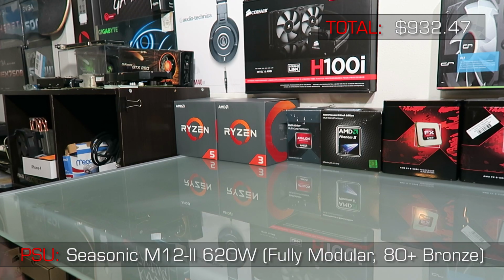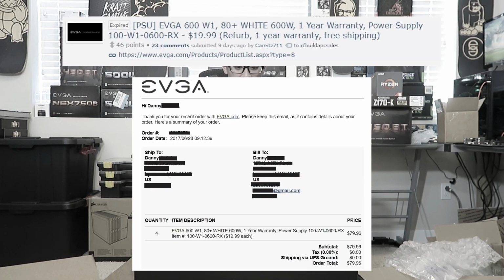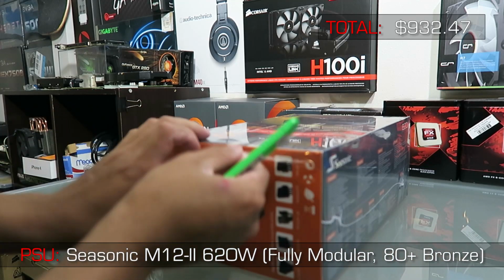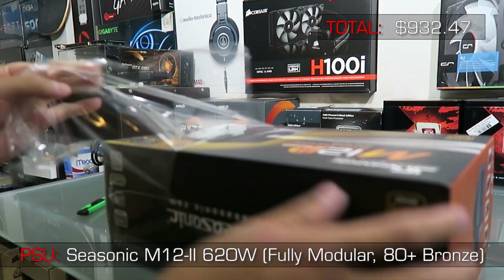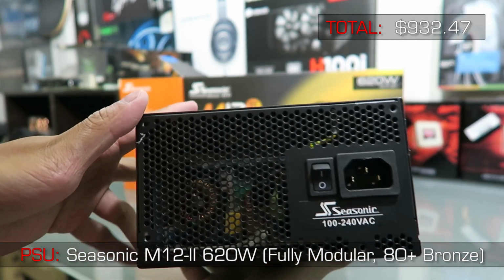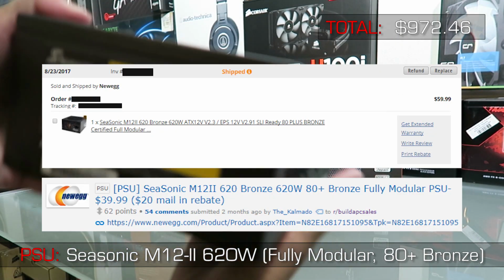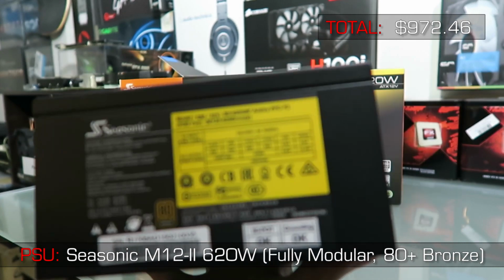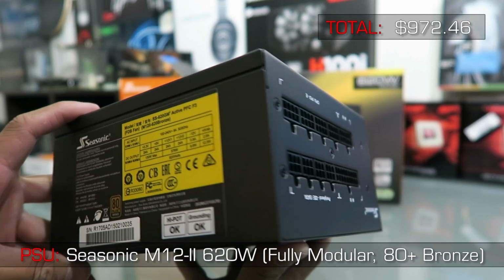For the power supply, I went with the fully modular Seasonic M12-2 620W Evo Edition 80 Plus Bronze unit. I actually considered using one of the $20 600W EVGA B-Stock units for the system, which I'm sure would have worked perfectly fine, but because this is going to my friend who's not as experienced with computers, I decided it'd be best to go with a brand new unit for the reliability and warranty, which for this one is 5 years. This normally costs $59.99 on Newegg, but a $20 mail-in rebate brought it down to $39.99, which isn't bad considering the wattage, efficiency rating, full modularity, and it's a Seasonic, one that gets the thumbs up from a lot of reputable reviewers that actually have the professional equipment to thoroughly test it.